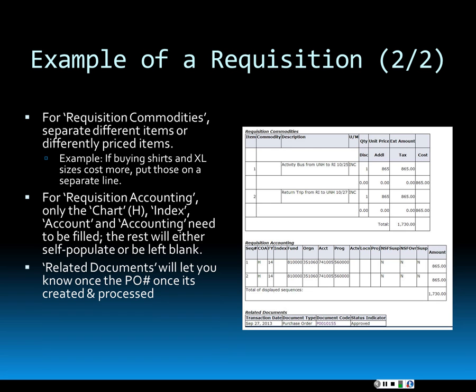Then you're going to hit validate. Once you hit validate, the rest of these numbers will auto-populate: the fund, the organization, and the program. This account number, you also have to fill in, and this allows Banner to categorize in the business office what type of service you're getting with this PO.